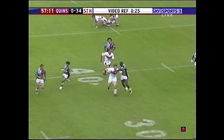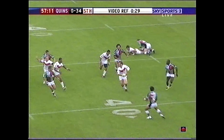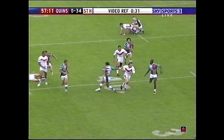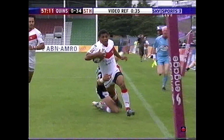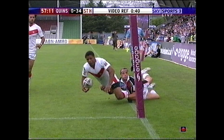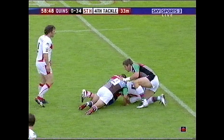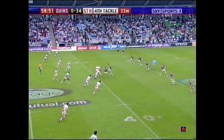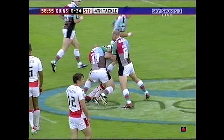Was there obstruction there by Sean Long in back play? They're just checking on that as well as the grounding. Watch Long behind Leon Price. No, there was no way in the world he could have got anywhere near him. You've got to take into account that. Now he's okay there, and he's okay. No try. Not going to be given. And if only Rob Burrow's kick would have just drifted a foot to the right, they would be still up there.